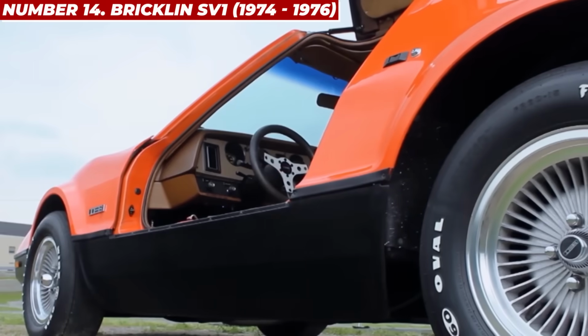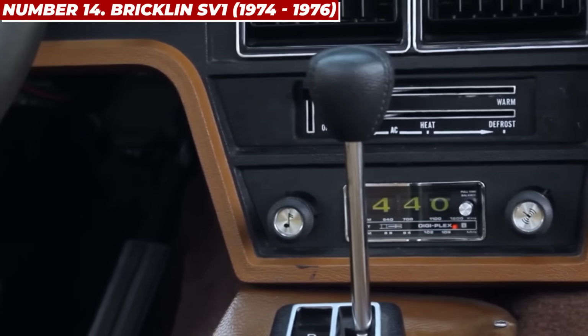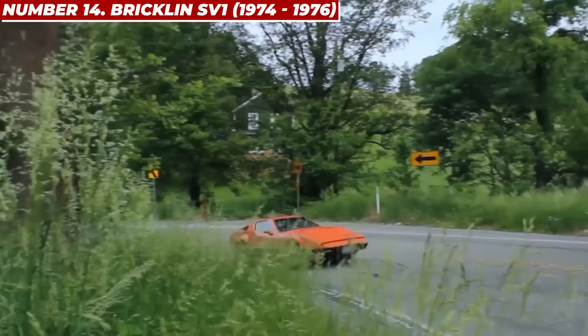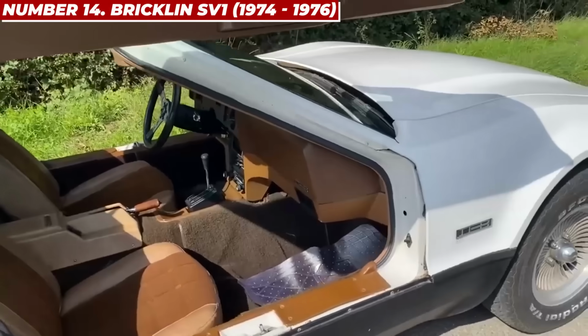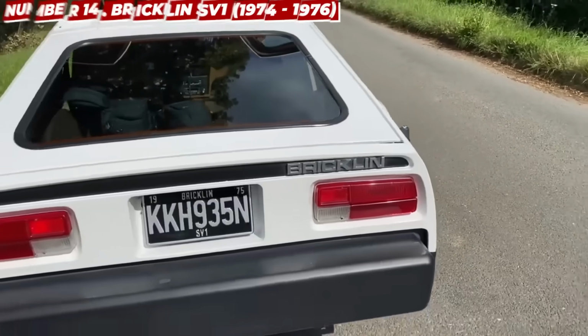The dent-proof body panels cracked instead of denting, often requiring complete replacement rather than simple repairs. Production problems plagued the vehicle, with early models suffering from panel gaps large enough to let in rain and wind. Fewer than 3,000 Bricklins were produced before the company went bankrupt, leaving behind a bizarre footnote in automotive history, a safety vehicle that often couldn't even open its own doors.